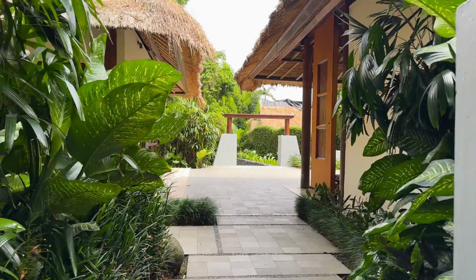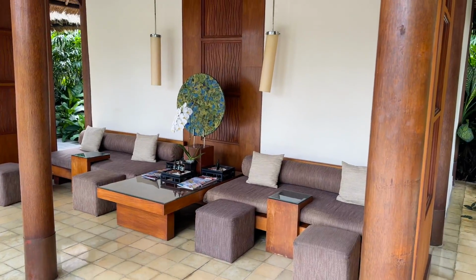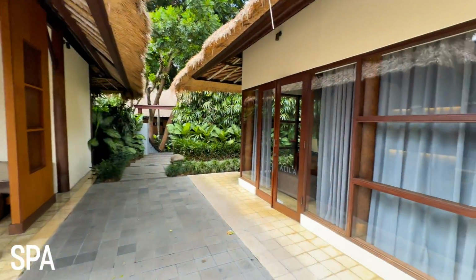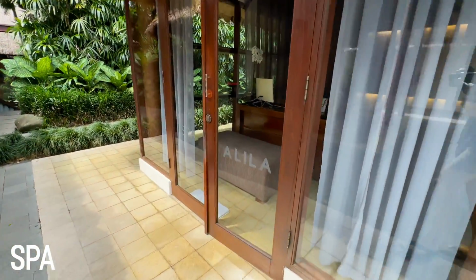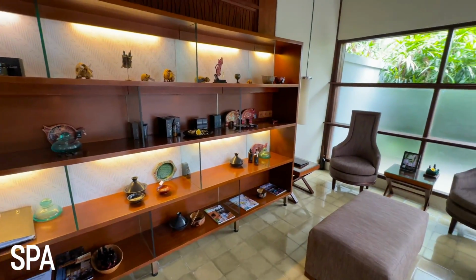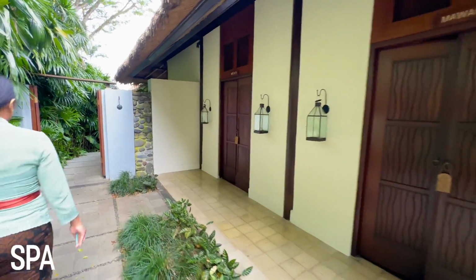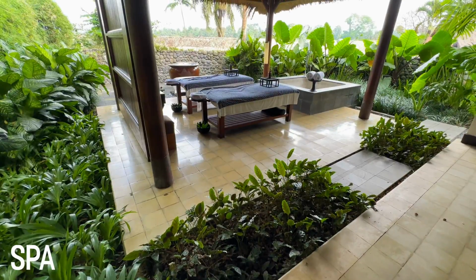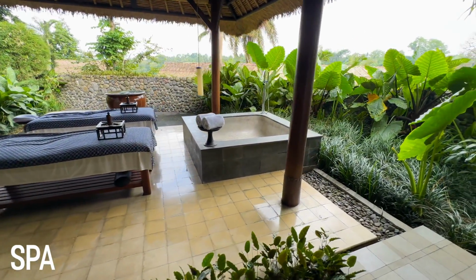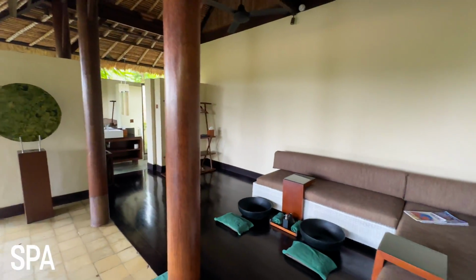I was able to get a tour of the spa. It is definitely a highlight of the resort as it offers a variety of treatments that use traditional Balinese healing techniques. The spa's setting is probably one of the best spas in the world just because of the open air treatment rooms and private outdoor showers, I believe. It just creates a very special atmosphere where you can fully relax and unwind. The treatments range from massages and facials to full day wellness experiences. They also offer different packages that also include many other treatments.